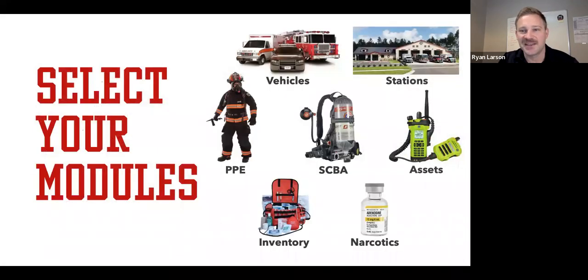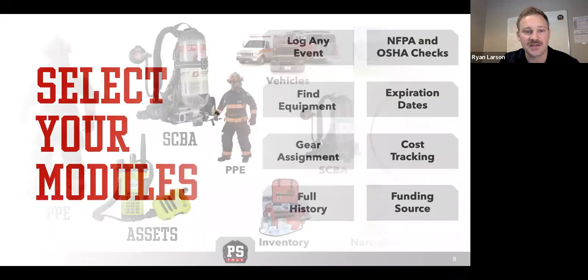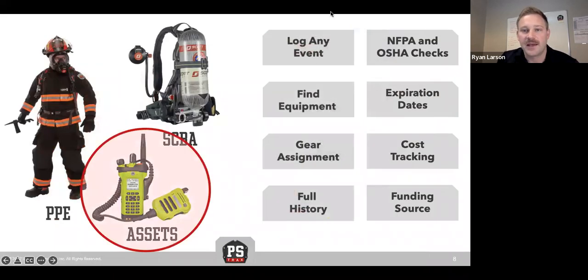All right, so again, here's our 7 modules. You can pick and choose what you'd like to use. Today, we're going to dive into the critical asset module. And from a high level, this is what the critical assets module does. It allows you to log any event that you'd like on your assets, and we can create custom events for whatever you would like to track.